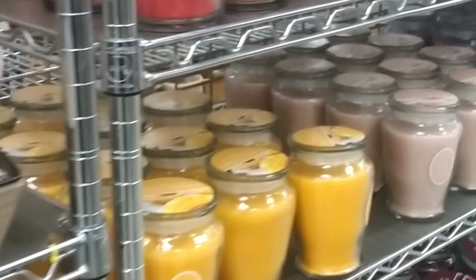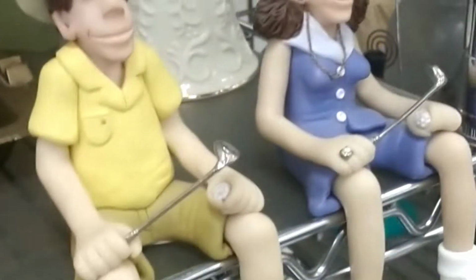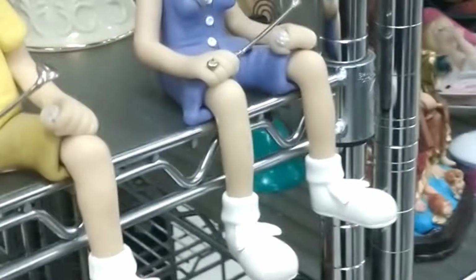I've noticed that Goodwill has been getting more of these modern candles. I'm not sure where they came from, but there's a lot of them. Anyway, I'm at my local Goodwill. I randomly stop there if I'm in the area. I was looking at that shelf sitter couple. They were rubber.